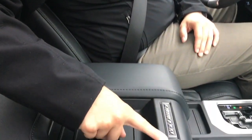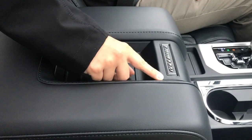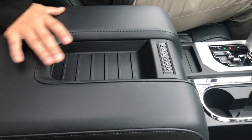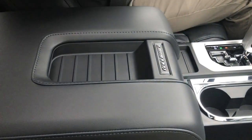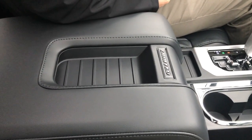So the first thing, the limited actually includes a badge on the actual center console here. So embedded into the actual center console, we have our limited logo right here. The center console also does separate the driver and the passenger here, which provides for a little bit of extra convenience to the driver and passenger, in my opinion here.